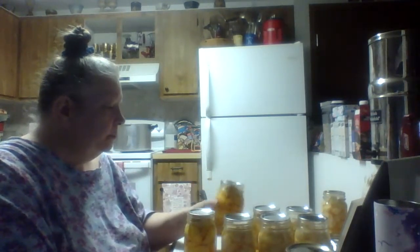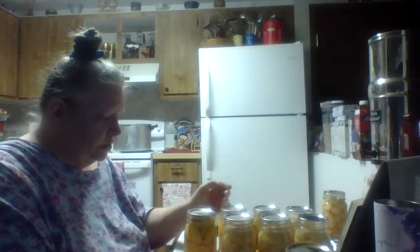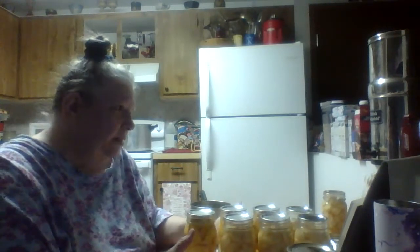I don't normally eat fresh peaches and stuff just straight out of the jar. I can, but if they go to mush, it's okay. I can use them for smoothies. I'm fine with that.